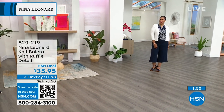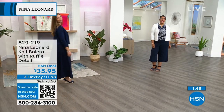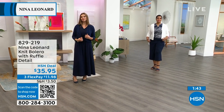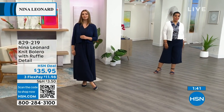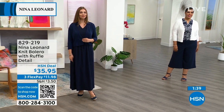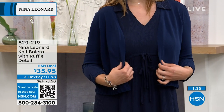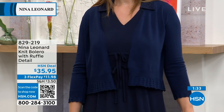Roll them up, put them in your handbag if you want, your little tote if you're running around, because you're never going to know when you're going to need that little extra coverage. I find great sleeveless all day, that's fine when it's nice and warm. But at night, when the sun goes down, maybe I need that little extra cover up even in the summertime.